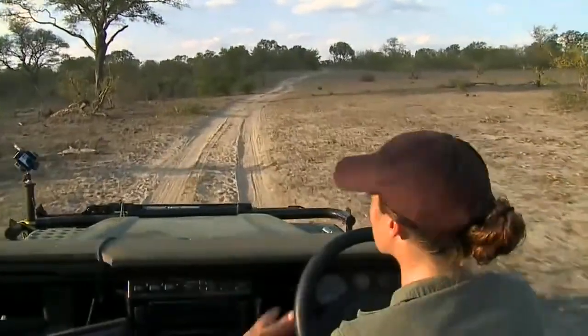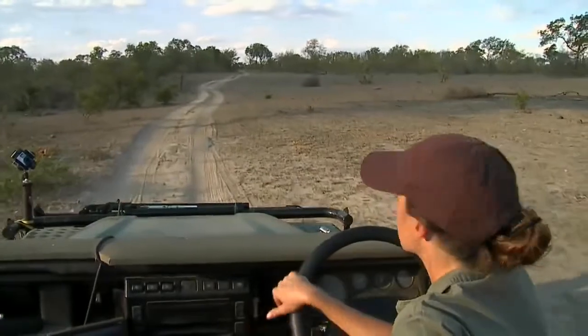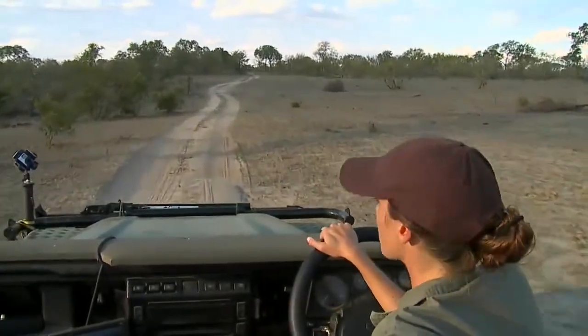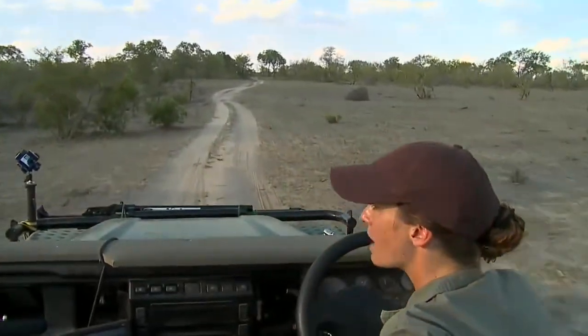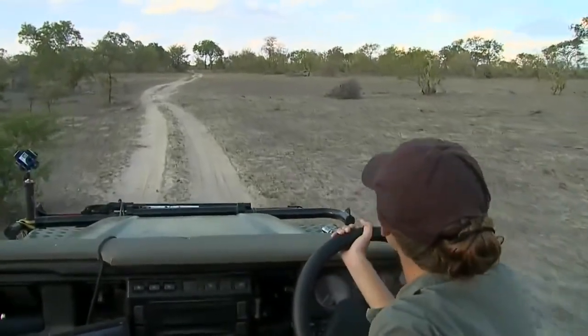And it's a little bird that we see all the time. Whenever there's an elephant sighting, you can pretty much guarantee that a fork-tailed drongo will be ducking and diving around, catching any insects that might have been stirred up.